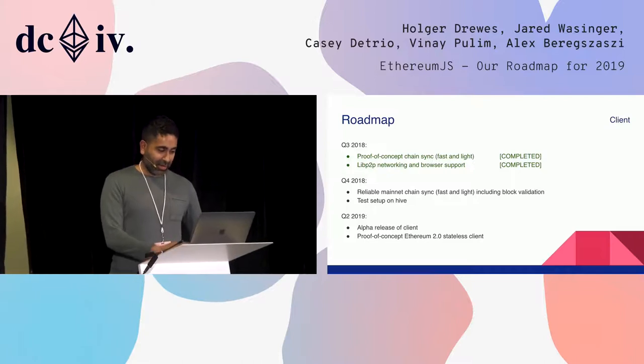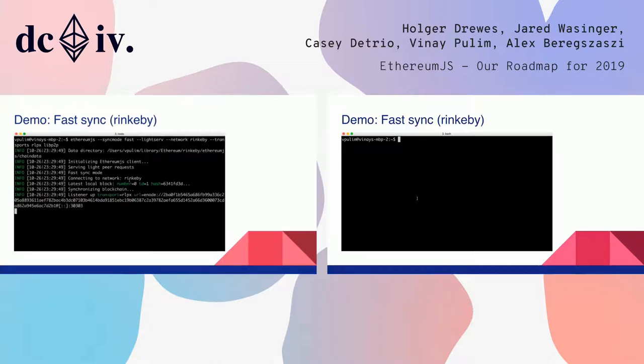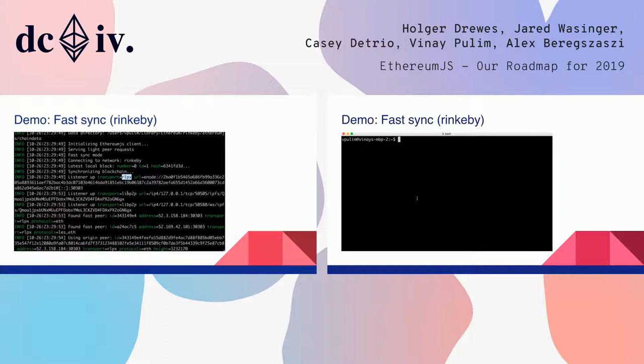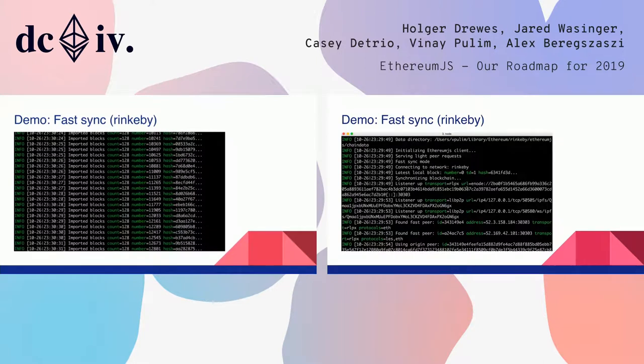So all of this code is available on GitHub, and feel free to run these examples yourself. This is an example of the JavaScript client syncing to the Rinkeby network, launching, including Lightserve functionality. You can see here it's listening on both RLPX and libp2p transport. We'll save the libp2p URL for the next step in the demo. And you can see it's downloading blocks.